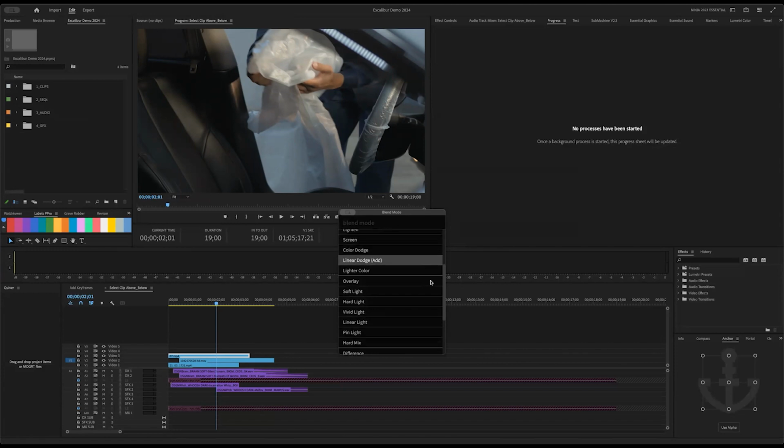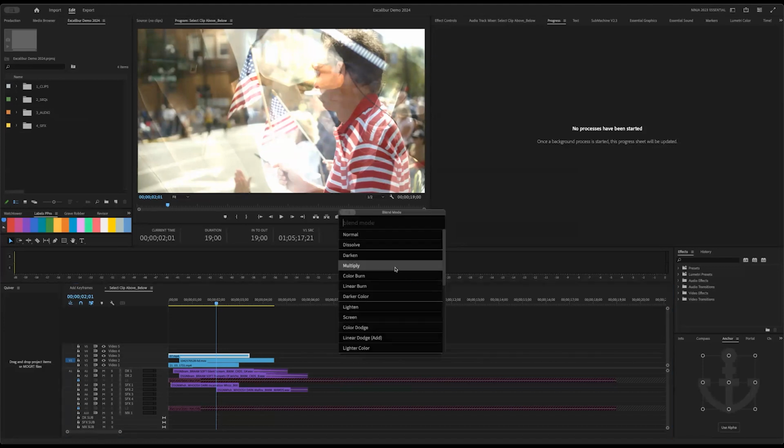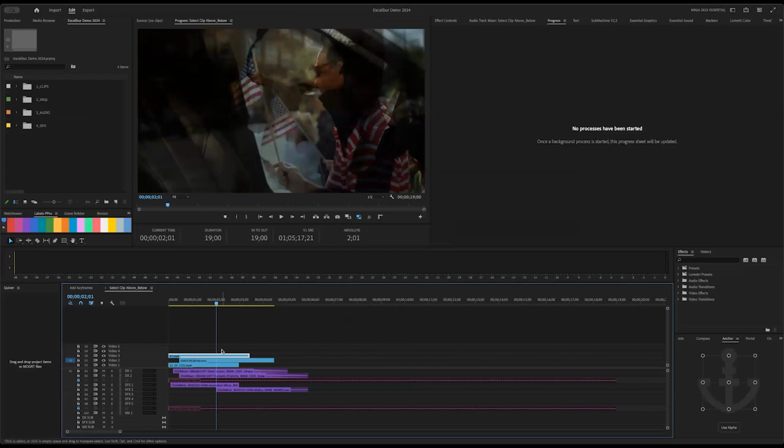Let's say I want to change this to screen, hit enter. We got ourselves a screen blend mode. And say I want to change it again. Let's say multiply, just like that. The beauty of all this is that it's not just with one clip. I could do this with multiple clips. Say I want to have a hot mess of blend modes going on.